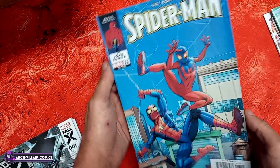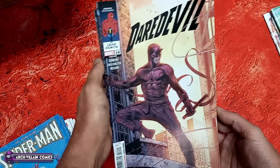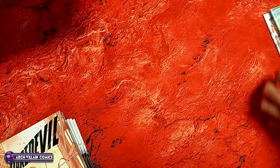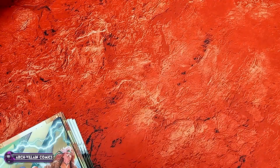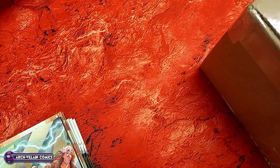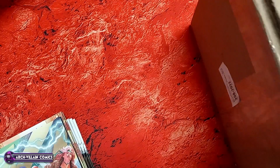Spider-Man number 11. The adjectiveless Spider-Man. And last from Marvel, from Penguin Random House, we have Daredevil number 14. These connecting covers over there. You know I'm keeping those for myself. And on to the Lunar order we go.